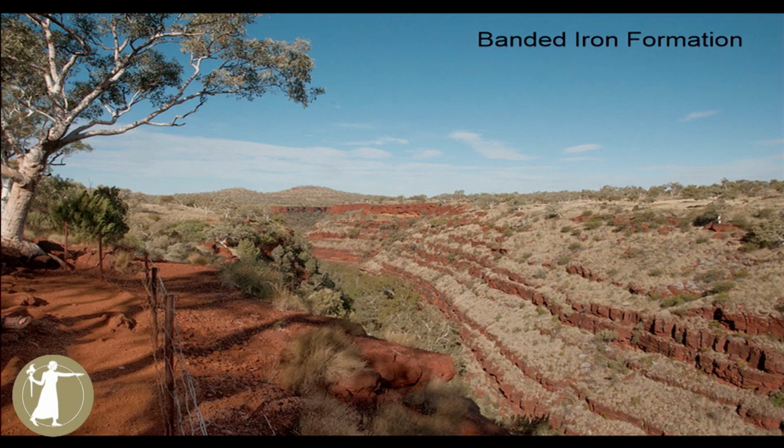Okay, so these are maybe some of the most famous examples on Earth. This is the Hammersley Iron Formation from Western Australia. These rocks are about 2.5 billion years old. Most of the world's iron derives from rocks like this, but basically the Earth rusted away as reduced iron was converted into oxidized iron, precipitated out, and became a deposit on the ocean floor.